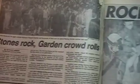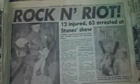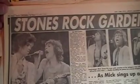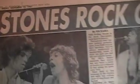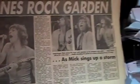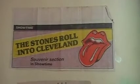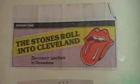Madison Square Garden. More about the arrests. Madison Square Garden from November, New York Post, November 13th, '81. Police on horseback outside the show. Some Cleveland newspapers. And it just goes on and on and on.